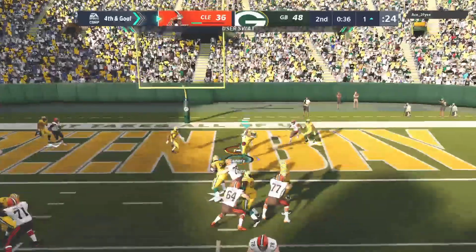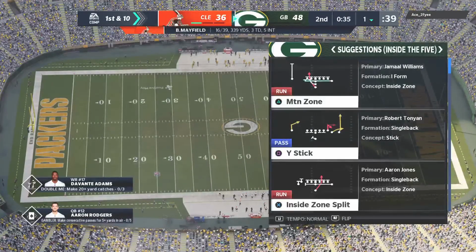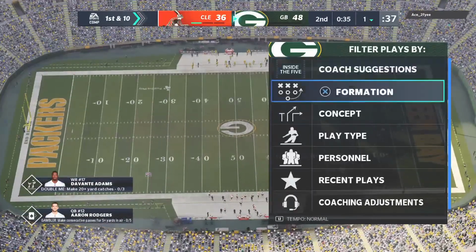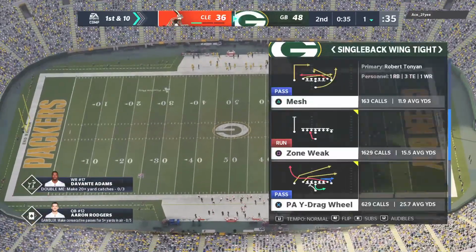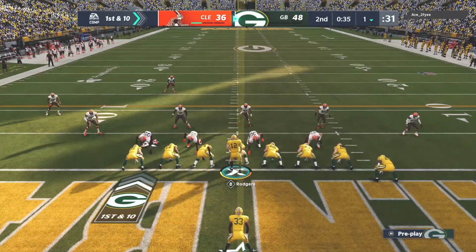Mayfield to throw for it on 4th, and that is going to be incomplete. He had 3 touchdowns already, but won't get a 4th here, and the Packer defense stands tall down by the goal line.